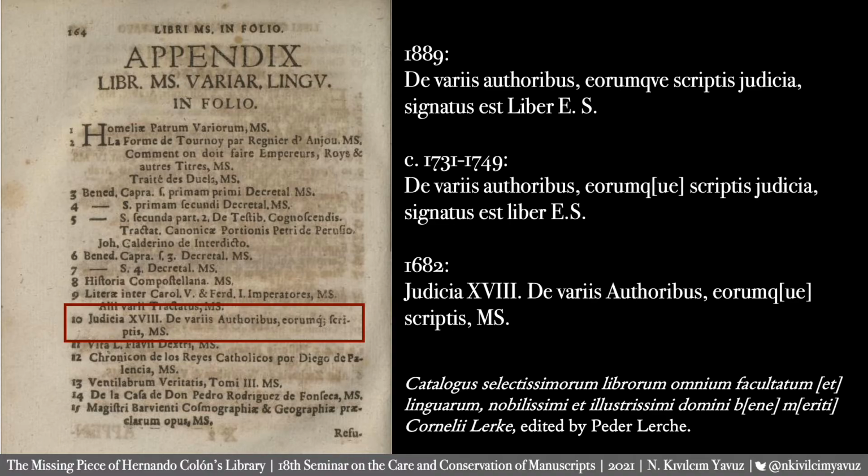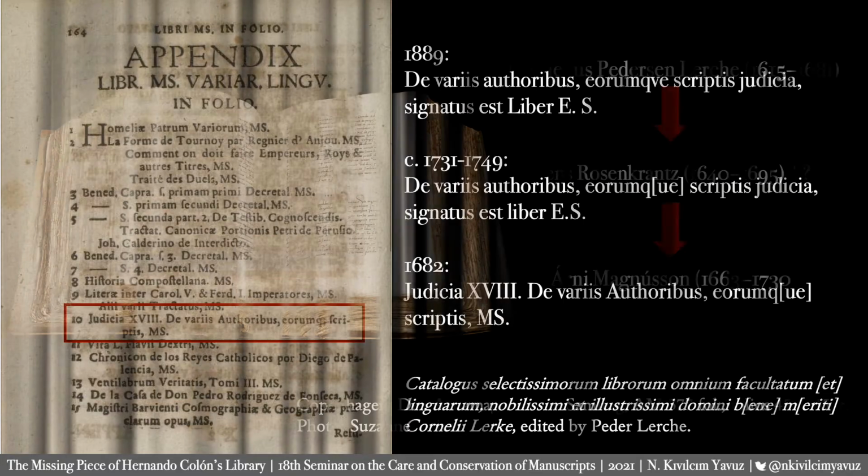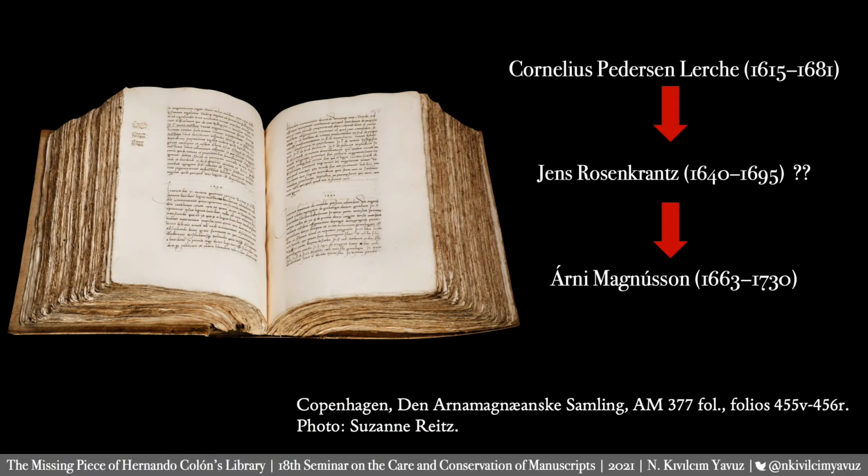Along with AM 377 folio, I was able to trace 17 of the manuscripts in the Arnamagnæan collection, all of which have connections to Spain, back to the collection of Lerche with some confidence. Árni Magnússon, however, could not have acquired these manuscripts directly from this auction held by Lerche's estate, so there must have been one or more owners between the time Lerche's manuscripts were sold off and that of Árni's acquisition.